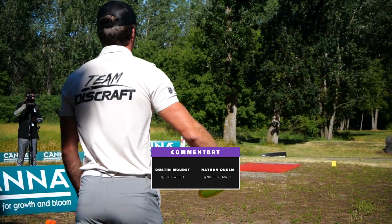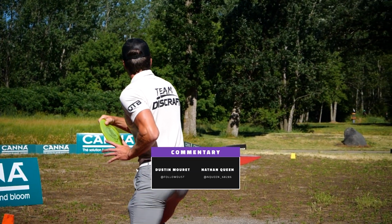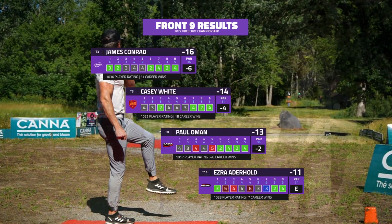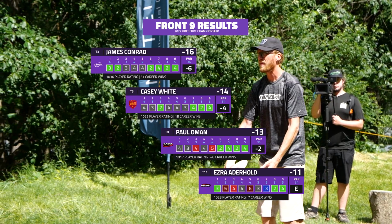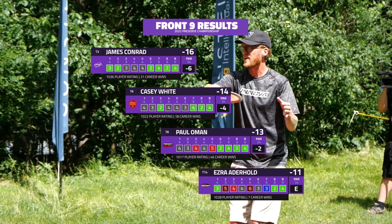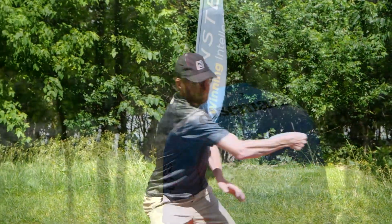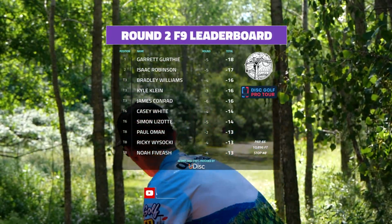We got to watch some exciting stuff on this front nine. Almost got to see an ace. We did get to see an incredible eagle out of Ezra Aderhold after having some struggles early on, and some birdie streaks to finish. Three star frames in a row from our card. Excited to see what they do for this back nine.